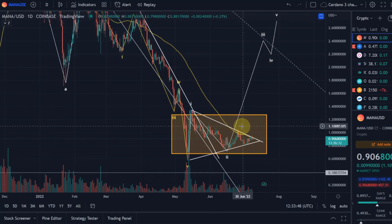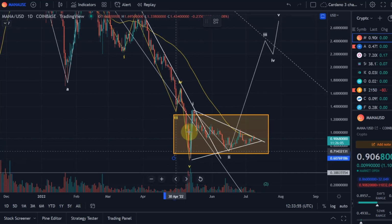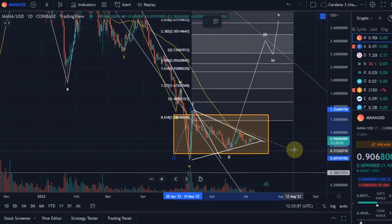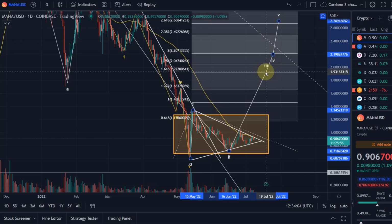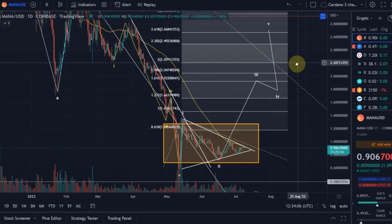This scenario here would get much more likely for me if we really make it above that $1.36 level. And we can also estimate or calculate a target for the wave 3. That would need to be at least $1.92. So it's a long way to go here, and that is how it's looking like here.